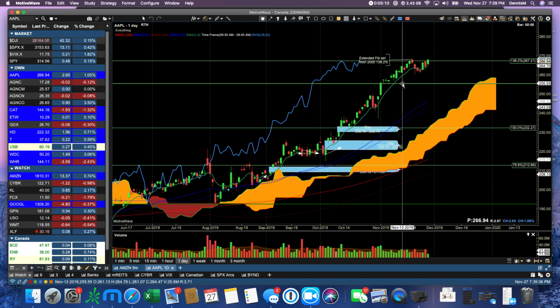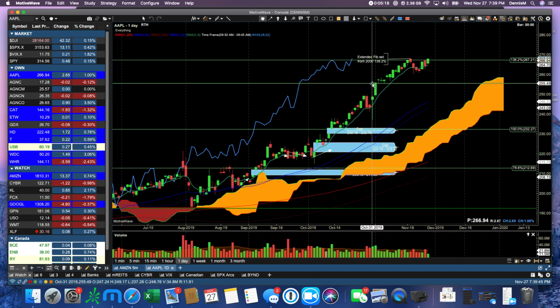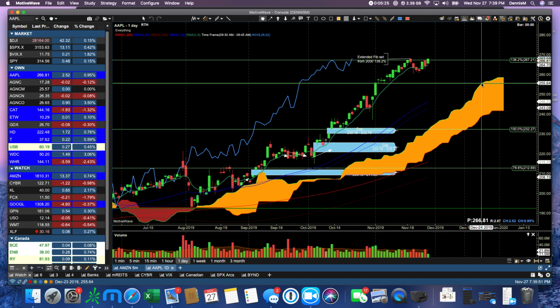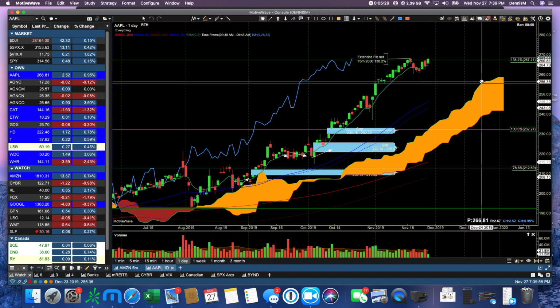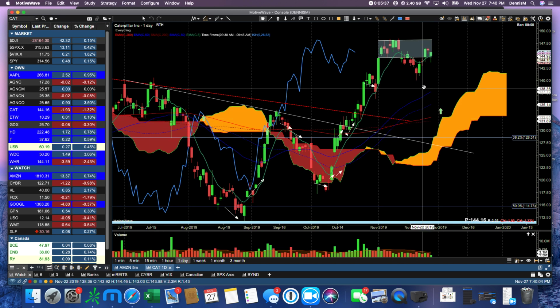Or should we come down and test at this green level right here, which would be a place for support. We may come down and touch the cloud in this green line, but that would be around Christmas time if we were to do any pulling back to match this high and the cloud. So we're going to keep an eye on that. Caterpillar, moving up quite nicely.